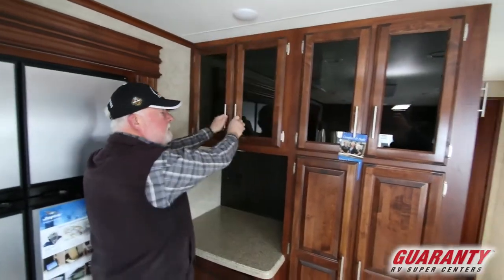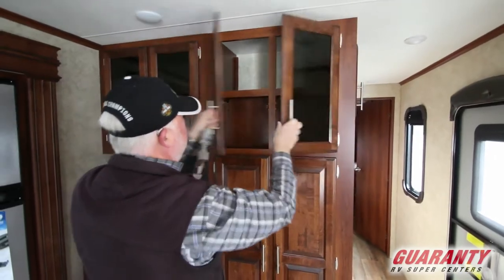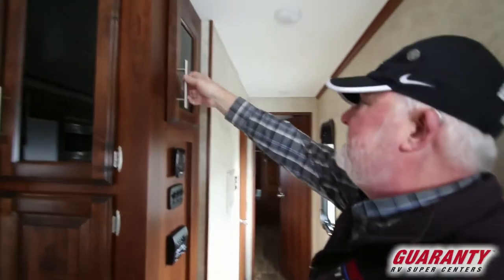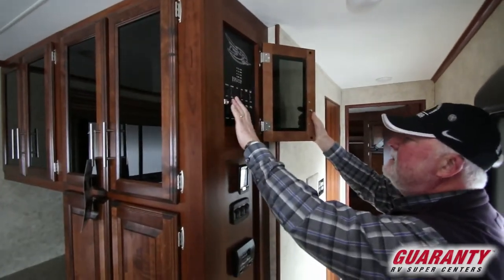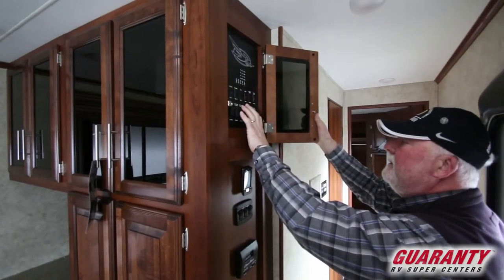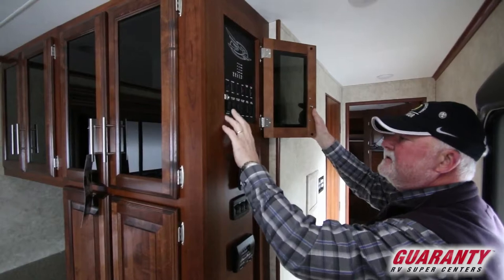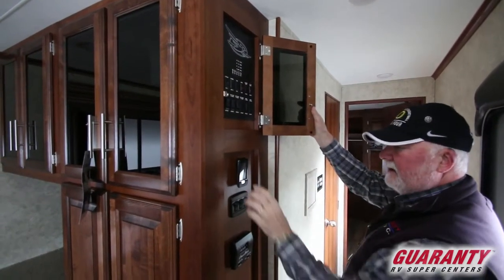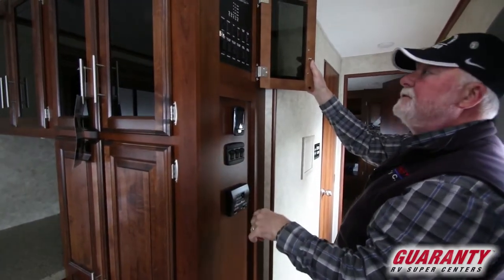Lots of storage. So on the back side of this, you've got your control panel for all your lights, hot water pump, propane hot water heater, your slide extensions, and your electric awning. You got a remote here for your controls and your thermostat for your temperature.